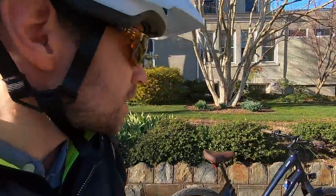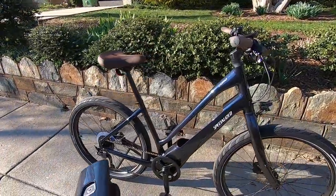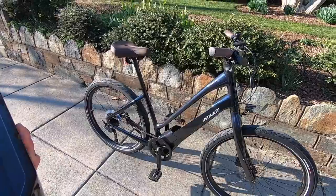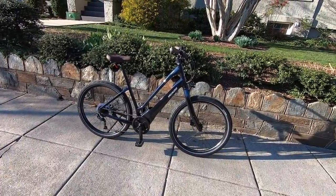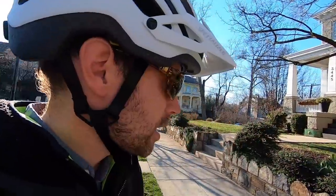I was really impressed because this is the large size frame for a step through. 46 and a half pounds, that's incredible. Most of the other Vados we were looking at today, I think it was like 52, 53 pounds, depending on the frame size. I was really impressed with that.